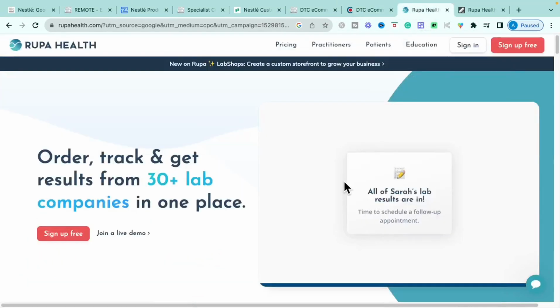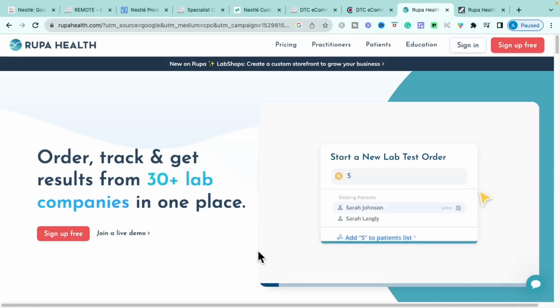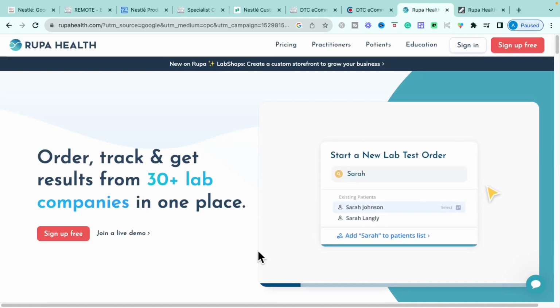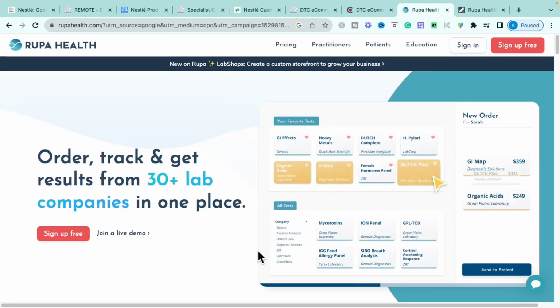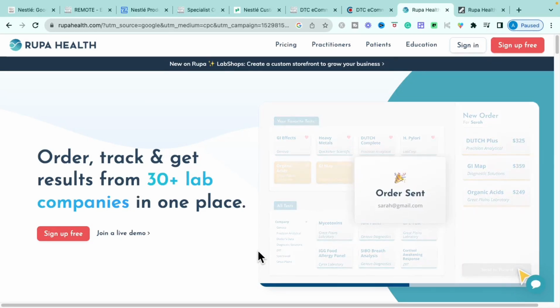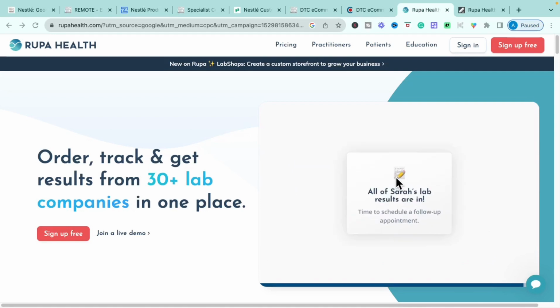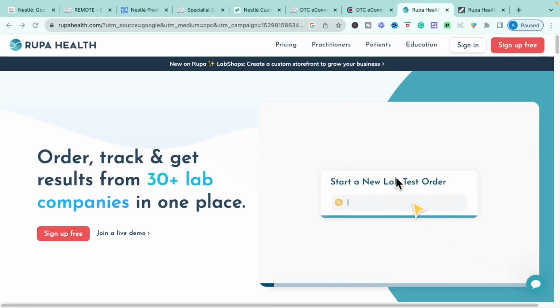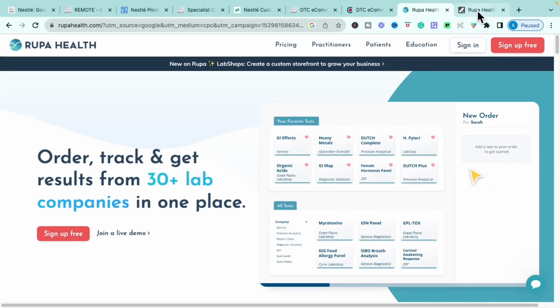Getting into my very next opportunity that I have for you, this might be better fit for all of my entry-level people. This one is through a company called Rupa Health. They are a platform that helps doctors and practitioners be able to streamline their lab process for their patients. So it's a platform that allows practitioners and doctors to connect to multiple different laboratories nationally. We're going to get right into the role that I do have with them.